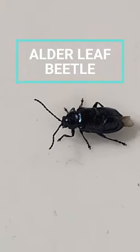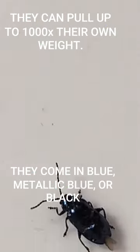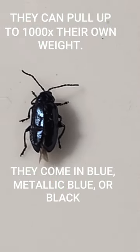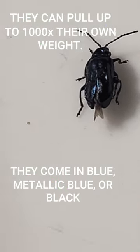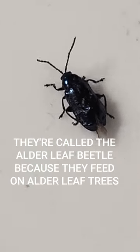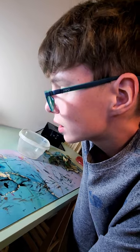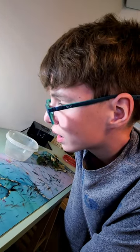This is the Alder leaf beetle. They can pull up to 1,000 times their weight, and they come in blue, metallic blue or black, and they're called the Alder leaf beetle because they feed on Alder leaf trees, like the leaves of it, and he's really cool looking. Where'd you find him today?